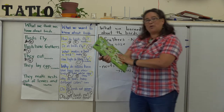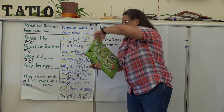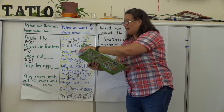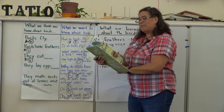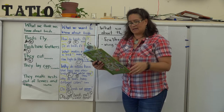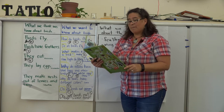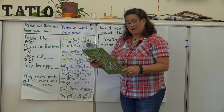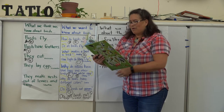So let's go back to our book, The Big Book of Birds, and let's find the section on nests. I'm going to go to the page about nests. I used my table of contents, and here's my page. It says nests. Where is the best place to make a nest? Well, wherever it is safe and warm. For some birds, that can be in a tree, like our woodpecker, on the ground, or in a cave.